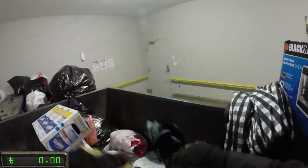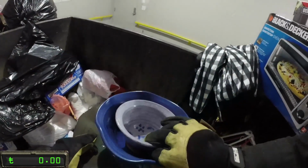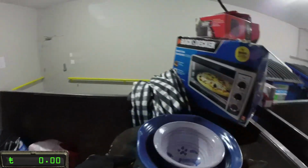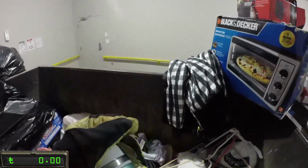That's an umbrella. Not good. Look at those. Those are some nice pottery. Holy cow, those are handmade. Wasn't prepared for this today. Somebody threw out. There's another one.